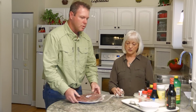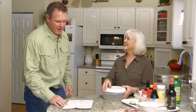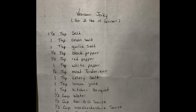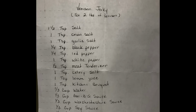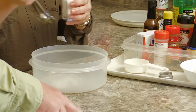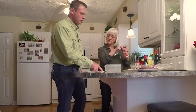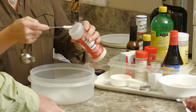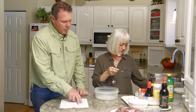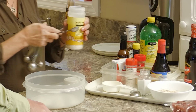Okay, let's do that. And I use this little recipe that you remember. I've seen this recipe before. So we're gonna use 1.5 teaspoons of the salt. All right, 1.5 teaspoons of salt. And I usually do the dry ingredients first. Onion salt is 1 teaspoon. Now we need garlic salt. And that calls for 1 teaspoon also.